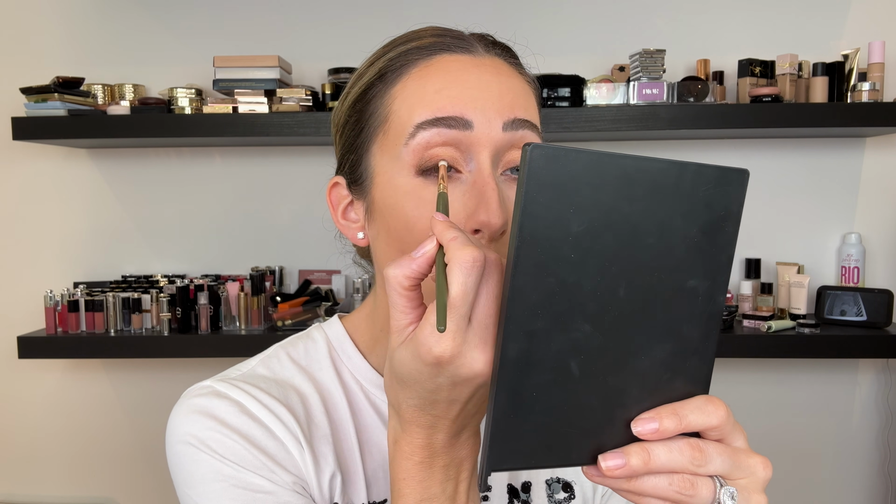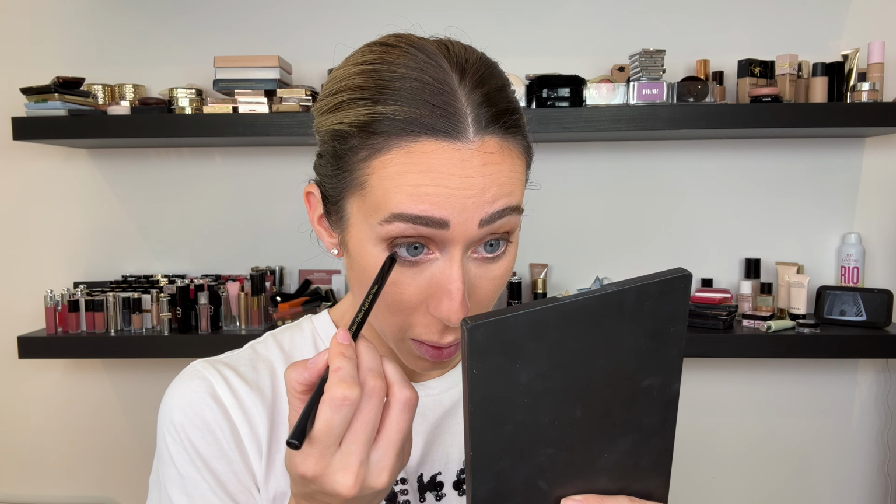Like this. Gonna go back with my brush. I feel like this eye is darker now. I have to play a little bit. Yeah, now it looks a little bit more equal. Stunning, absolutely stunning. And I'm gonna add some onto the waterline here at the bottom. Just like this. Because we're going all in today. This is the eye look. I mean, wow. I am loving the look.